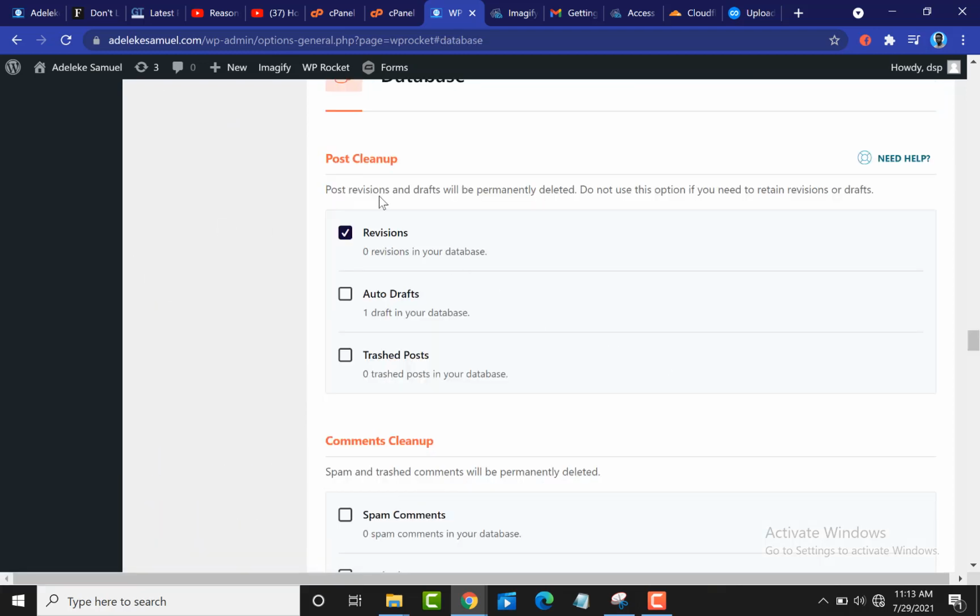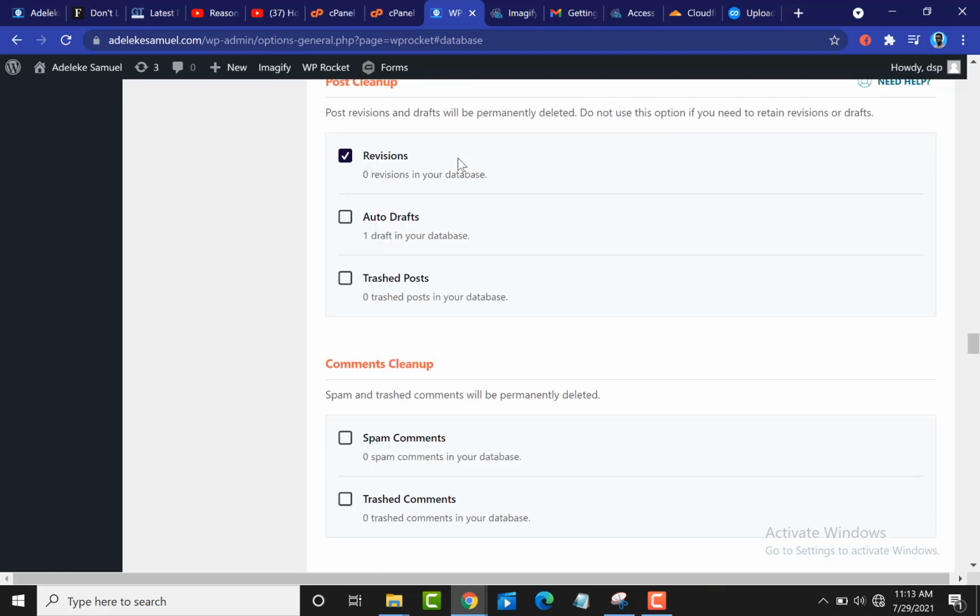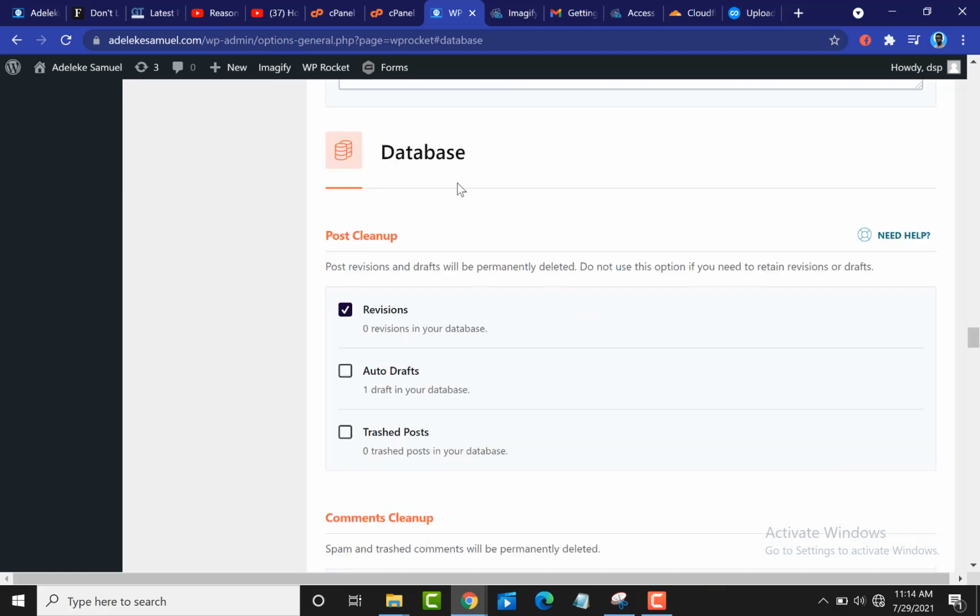The next thing here is your database cleanup. Now, I explained earlier that WordPress is built using PHP and MySQL. PHP is the programming language, while MySQL is the WordPress database. So if your database is clogged up, what happens is there will be some lagging between the web browser and your web server. So you want to make sure it is cleaned up and well optimized.